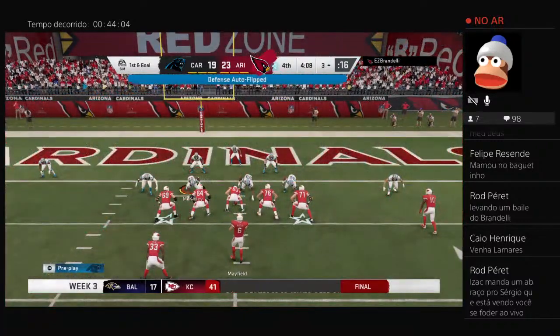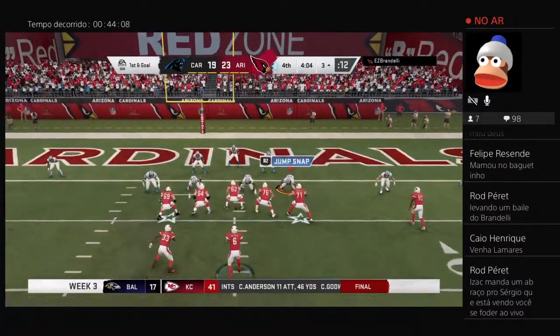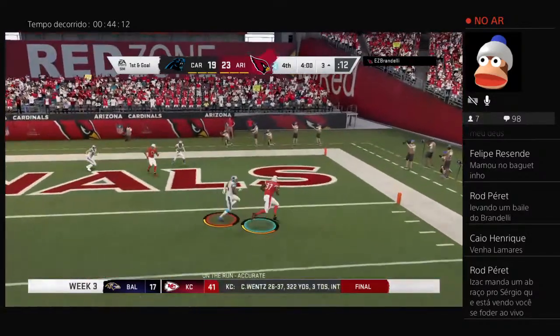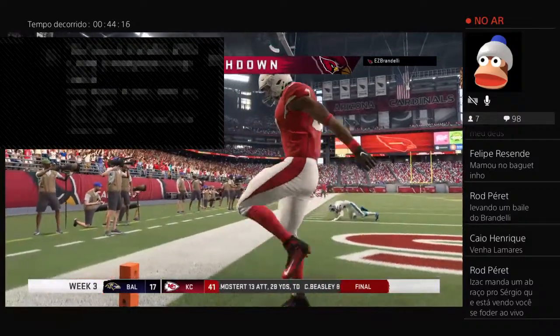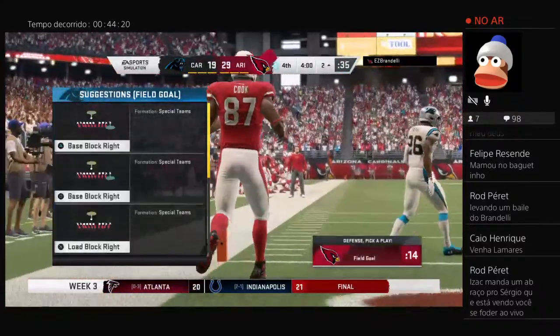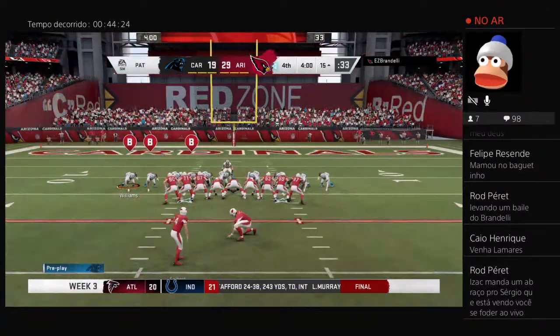So 1st and goal, 6 points here would go a long way toward wrapping this one up. To throw, Mayfield, eluding the pressure right. And he'll take this one in for the Arizona touchdown. Jared Cook, his first touchdown of the new season. And the Cardinals push further out in front.